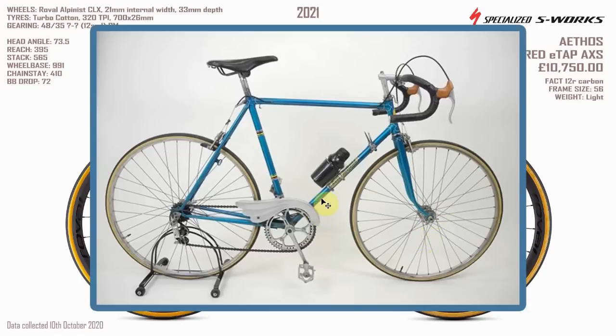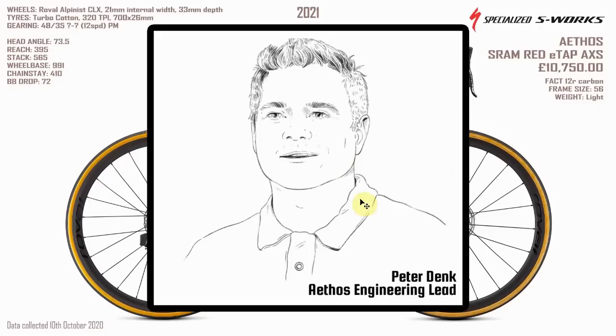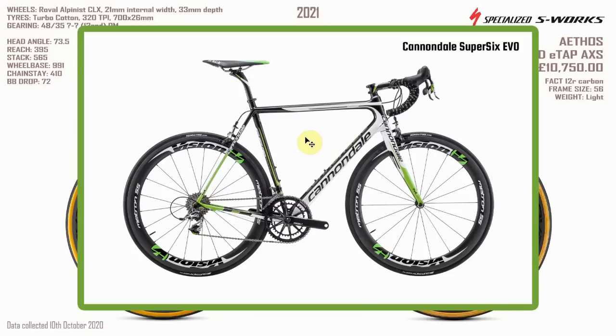Of course, in bike terms, putting a set of disc brakes on this old racing bike probably isn't going to have the same effect. Anyway, looking on the Specialized website, they've got a whole piece on Peter Denk, who is this chap here, and yes, this is the picture that they have of him on the Specialized website, some sort of weird Western wanted poster. But this guy has got a very impressive palmarès of bikes that he's worked on, not least the Cannondale SuperSix EVO, a highly respected bike.